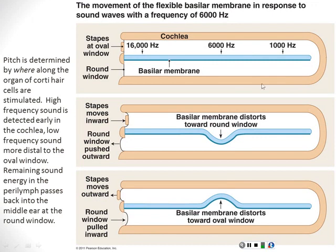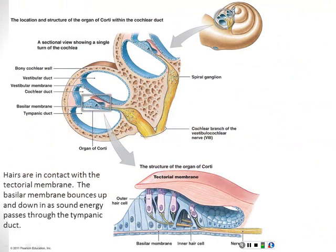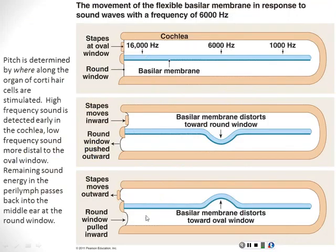And then it's in the cochlea that sound energy is detected by the movement of this basilar membrane in that cochlear duct. So the cochlear duct is right here. Here's that basilar membrane that moves, and it causes movement up against this tectorial membrane. It sort of flops up against it, and those hair cells are bent, which then creates that signal for hearing.